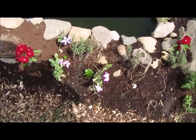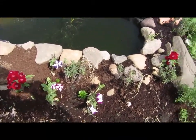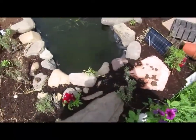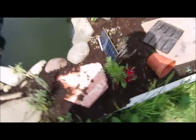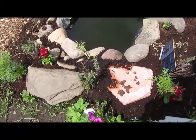This is one of my bulbs that I planted a little while ago, and there's another one there. So I haven't got a clue what they are. They were just called 20 mixed summer bulbs, and there's one coming up there as well. No doubt they'll come up and give me some sort of flowers.